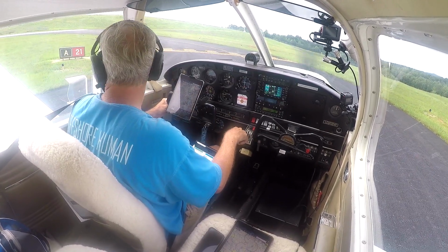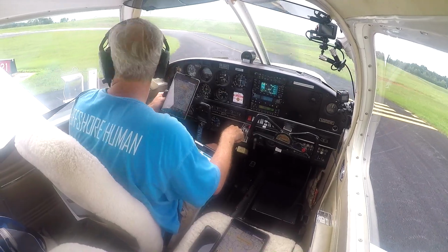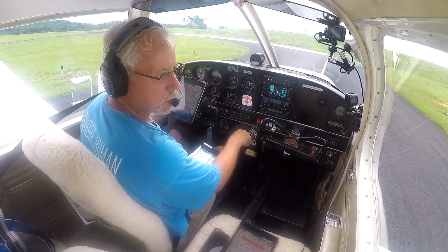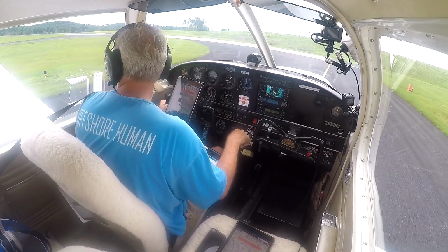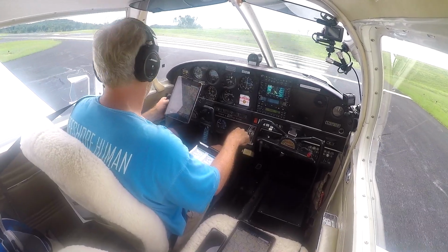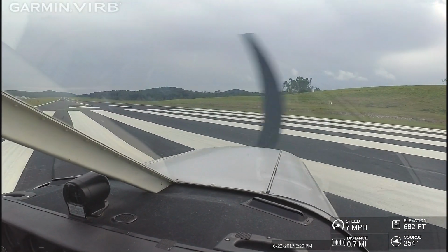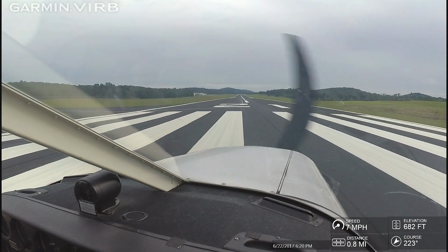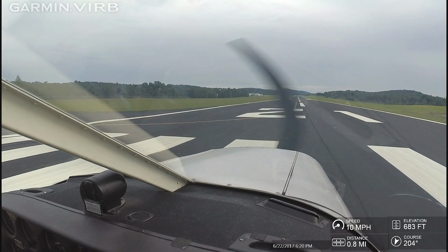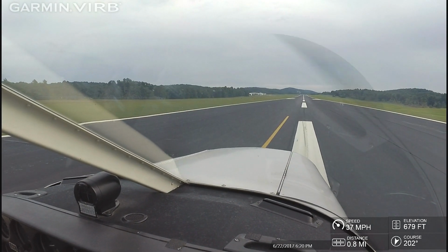Ashboro traffic, Cherokee 4 Foxtrot Lima departing runway 21 Ashboro. Alright, approach is clear, departure is clear. Feet on the floor. Away we go. Airspeed's alive, engine's in the green.